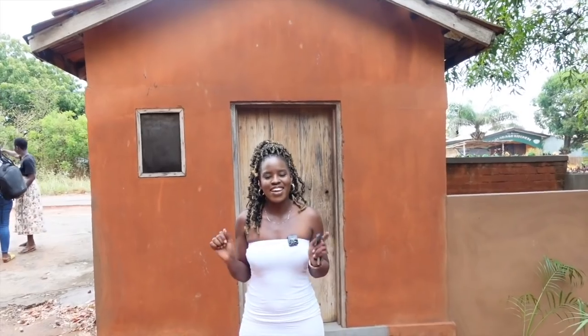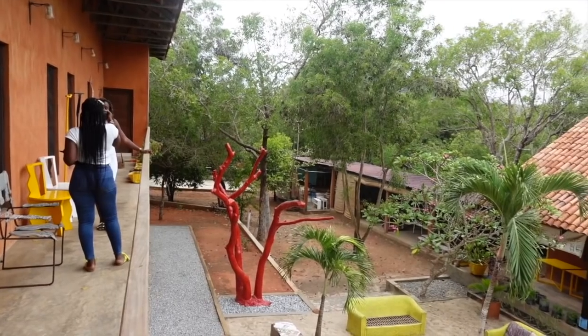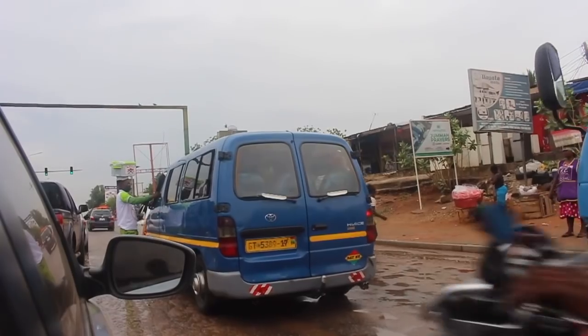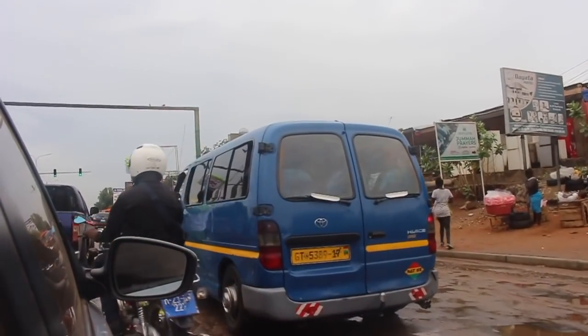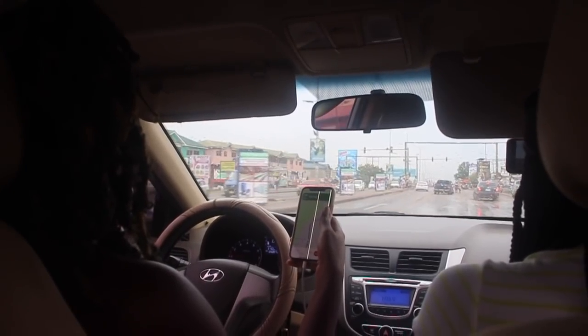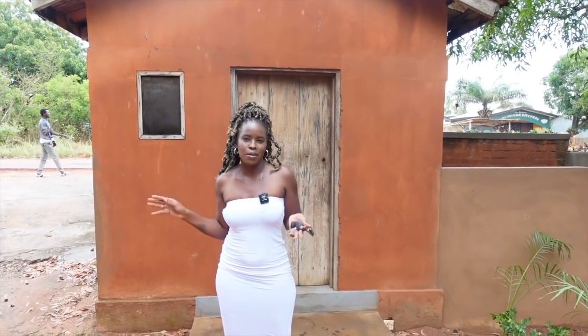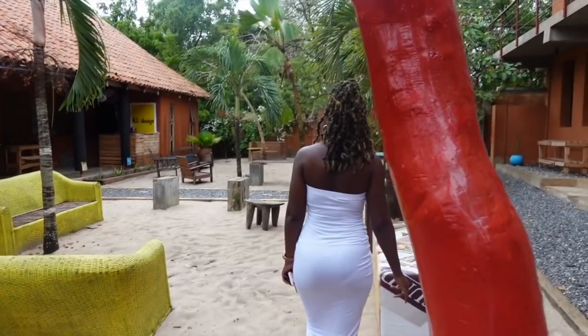Guess what? We are in an area called Kokrobite. I've been here once before. It wasn't a great experience because the GPS took me around the world before it brought me back to where I was going. But today I found the perfect route, and it was basically the road that leads to Cape Coast. And it was just quick and simple, and the road was a lot better.